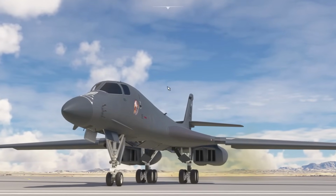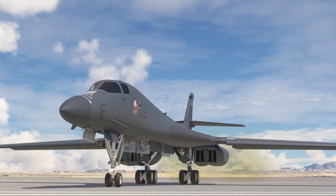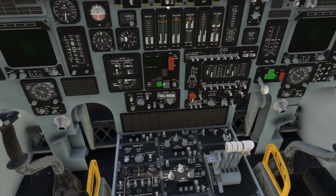So did it, bay door. Nice animations on those. And the actual spoiler comes down. Cool, I'll give them credit for that. Indicators on there. Not everything's clickable. In fact, a lot of stuff isn't clickable. It's typical Virtavia. This is what you get from them, and it's what we expect, admittedly.